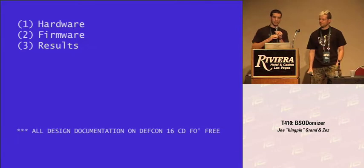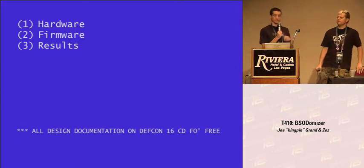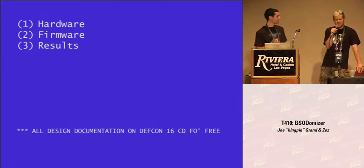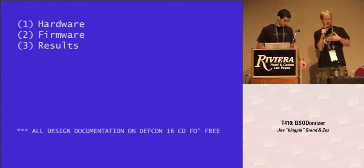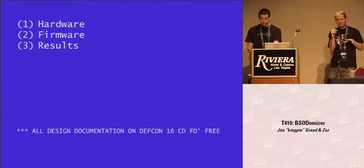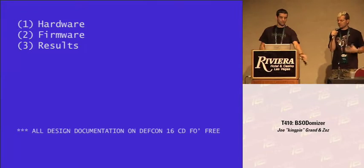So this BSODomizer device is something that Zaz and I came up with while we were doing a brainstorming session for something completely different, and I think he has a good story to tell about that. Yeah, this is one of the things about working with Joe. We work opposite a desk most of the day, and I said to him one day, hey, I got this idea for something that would throw up a blue screen of death that lives in a VGA dongle, and you wouldn't know where it was.